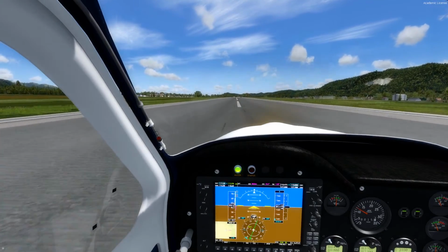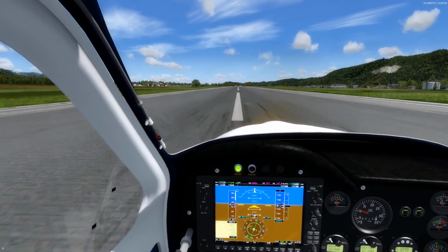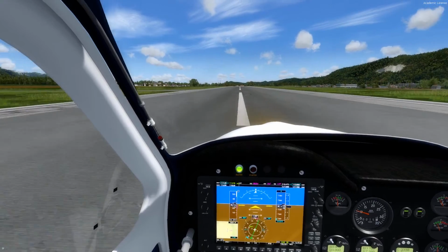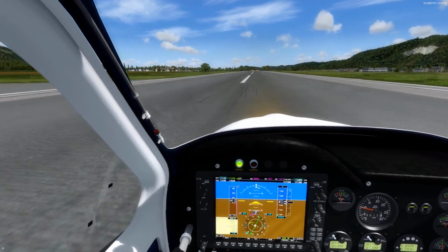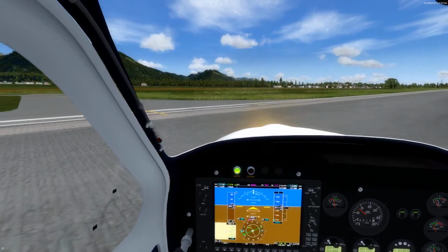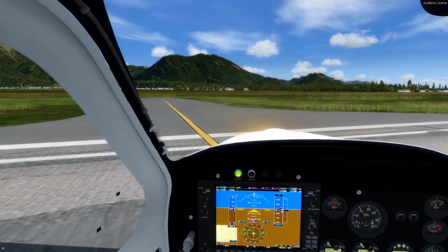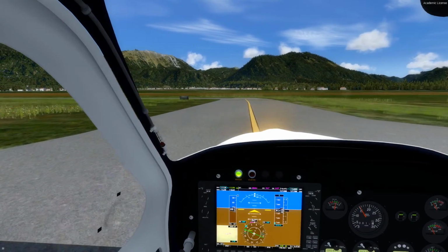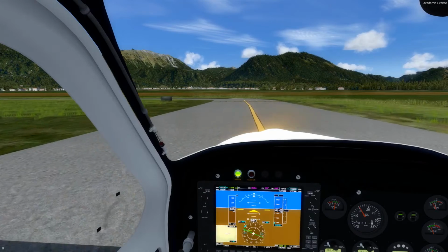And we are on the ground and braking, and we will vacate to the left as there is the taxiway, also asphalt, which continues to the apron, and we will park at the apron, and we have finished with our flight. Sierra Golf Papa on ground, continuing with the taxi to the apron. Sierra Golf Papa, roger.